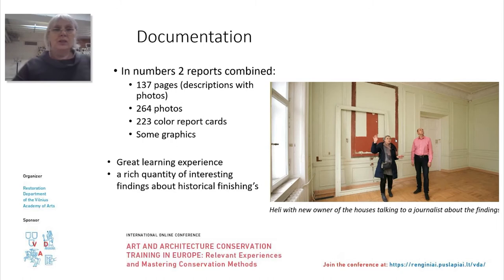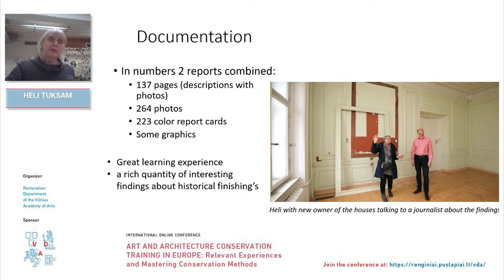In the end, we were happy that we were able to complete all this work on time. And also, it was a very good experience. And maybe what is most important, there were a lot of new findings of the classicism period from Tartu. The restoration project has already begun, and the best findings will be exhibited. There will also be a possibility for our students to work on real objects. Thank you very much.